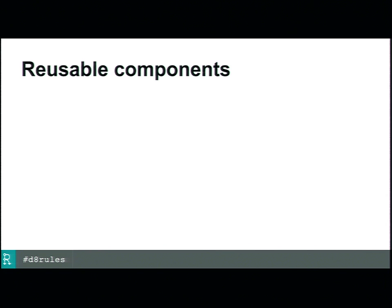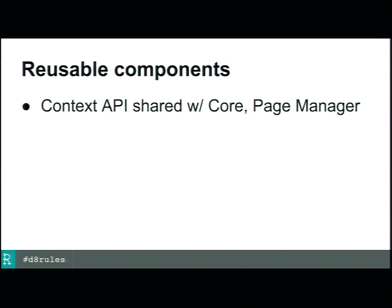And the whole idea about getting off the island is also integrating better with other systems. So we want to provide more reusable components and work with the others in the community. For example, the context API should be shared with Drupal Core and Page Manager so that we do not have contextual systems duplicated, but we combine the efforts.